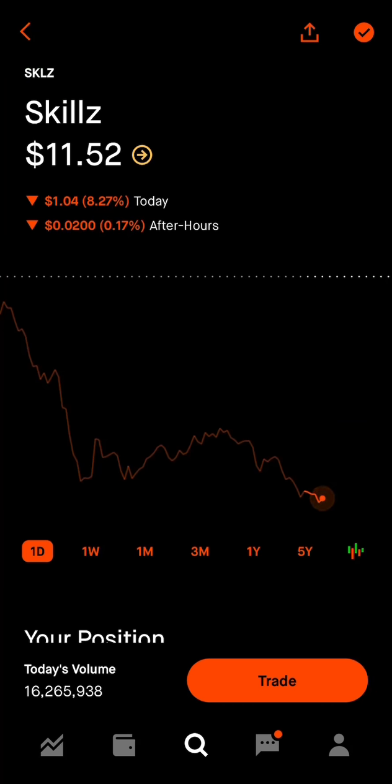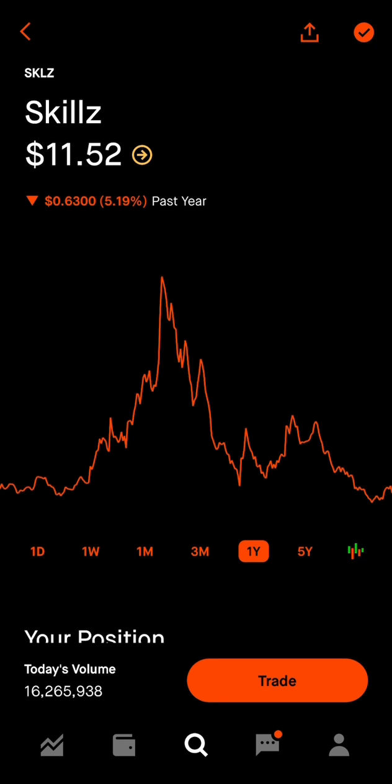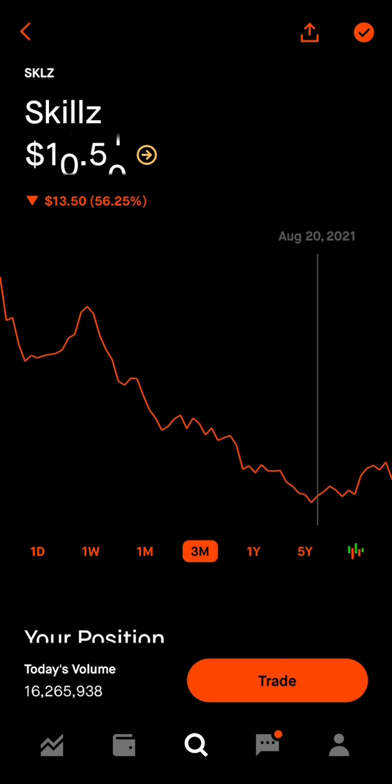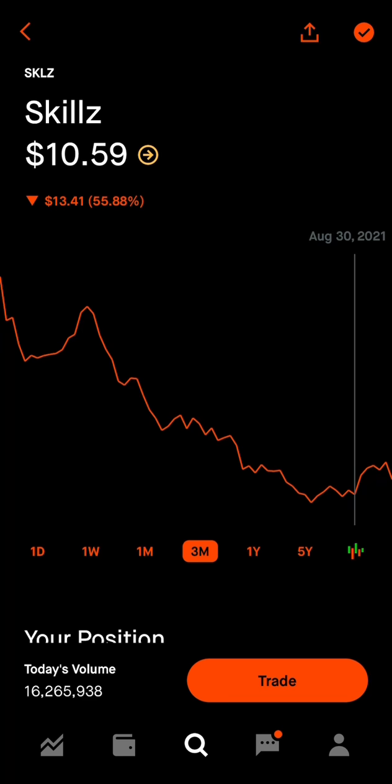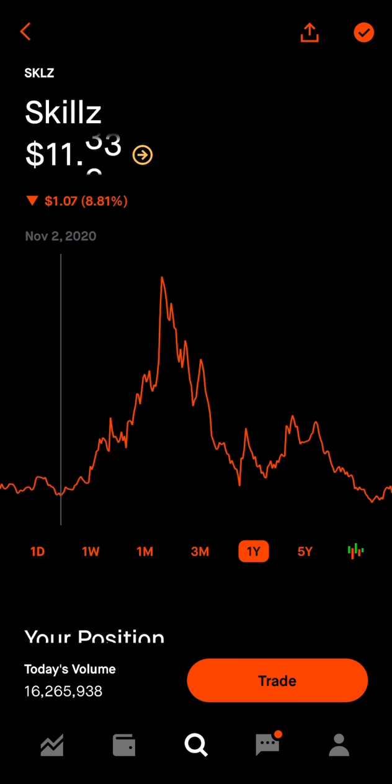So the first one's going to be Skills, down 8% on the day. And we all know what's going on with Skills, down 52% on the 3-month chart. Here you can see it looks like they're heading back down to around $10 per share. So if they go down to $10 per share, I think that this could be a great time. Or even if they go down to like $11 flat, or even under $11, I think it could be a good idea to take out these options.